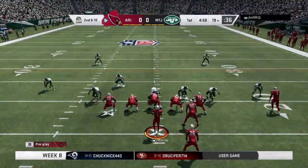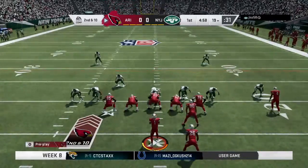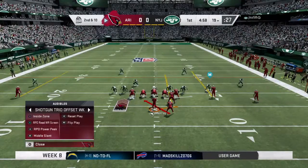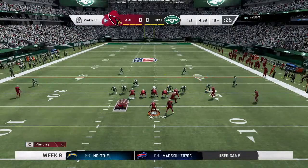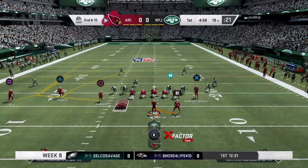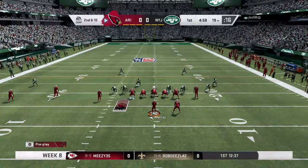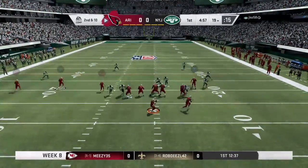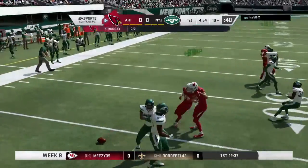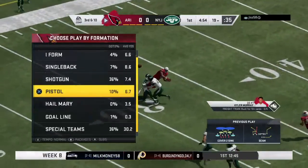They'll make the circus catches, but they make them out of bounds. That does you no good. An incomplete pass on 1st down. That leads to a 2nd and 10. Back to the air on 2nd down, it's Murray. And that's going to be incomplete. Good effort there trying to take a shot, but it's 3rd down.